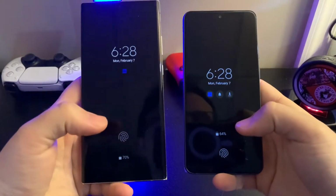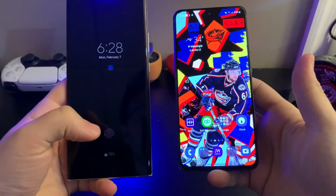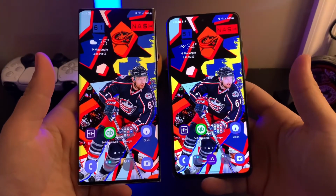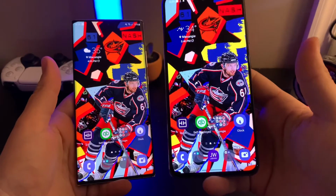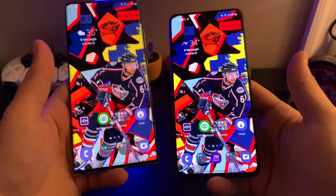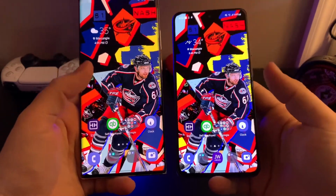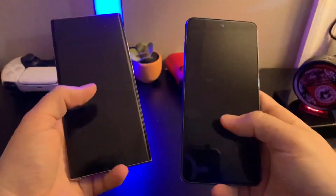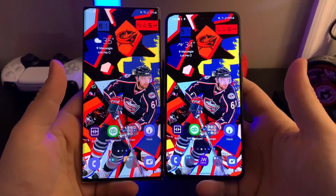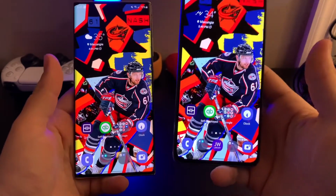Now, as far as the fingerprint scanners, obviously both of them have the in-screen fingerprint scanner. So the S21 FE is very reliable, very quick. The Note 20 Ultra also very reliable, very quick. I'd say if I had to pick one over the other, the S21 FE seems to work probably about 9 out of 10 times, almost every single time. I never really miss it. The Note 20 Ultra, probably like 8 out of 10 times. It's still really good. It's very, very close, but I'd say, honestly, if I had to pick one over the other, as far as works every time and as far as speed, I'd say the S21 FE is slightly faster.